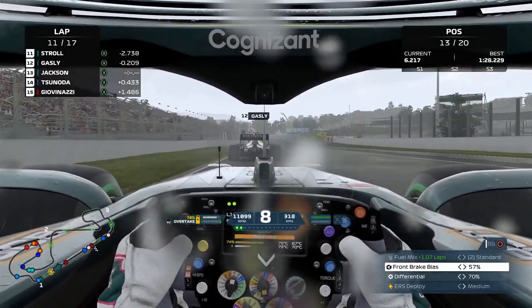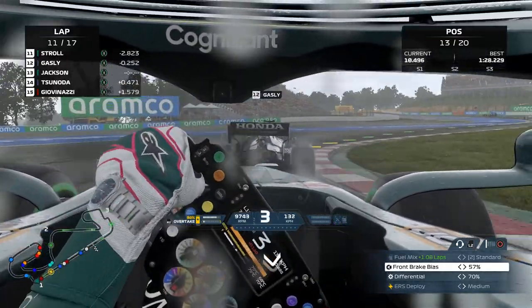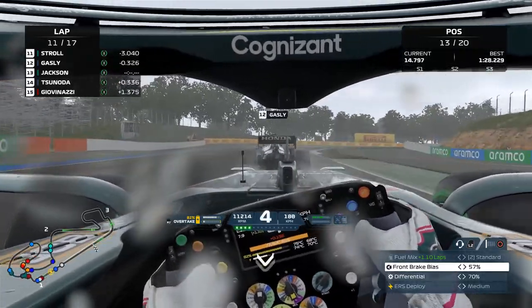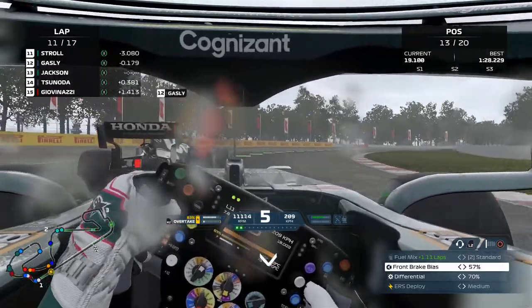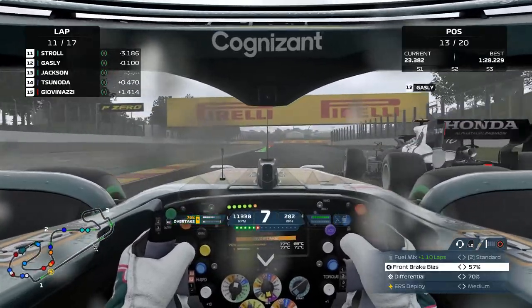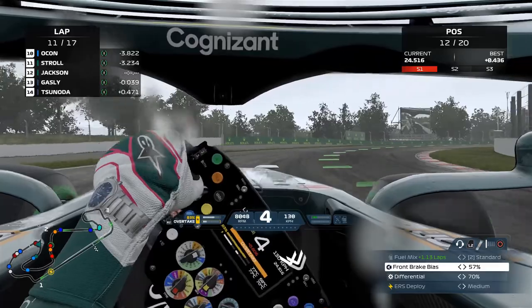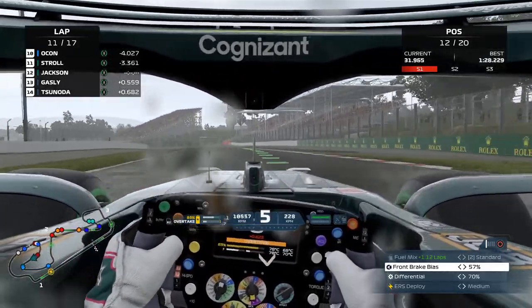We'll be running on a dry track soon. Back to dry shortly. Okay, good work. Great pass.